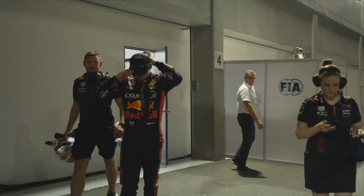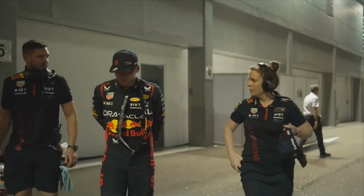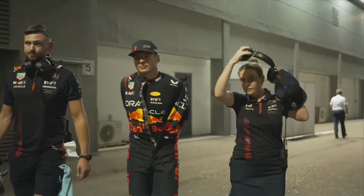And so for Max, he now has this ill-handling race car for the race on Sunday, starting P11 on a track that is very difficult to pass on. Also, the driver's telling us that the DRS effect isn't that strong at this racetrack. And for Red Bull Racing, that's one of their biggest weapons. And so on Sunday, Glenn, I think this could be the race weekend where we see Max Verstappen's winning streak come to an end. I also think Red Bull Racing's winning streak could possibly come to an end as well.